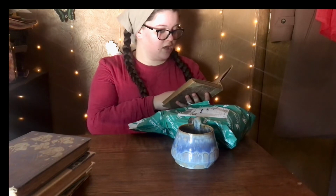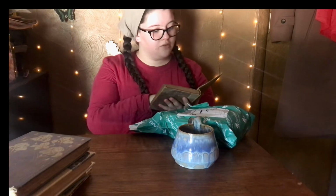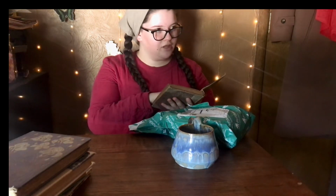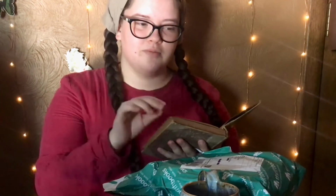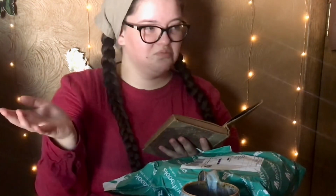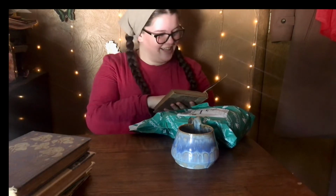And then it has a little thing about L.T. Mead. It says biography and bibliography. I think that's how you say it. That's an interesting word to say, like how it feels when you say it. Bibliography. It's kind of interesting. I don't think I've ever said that before.